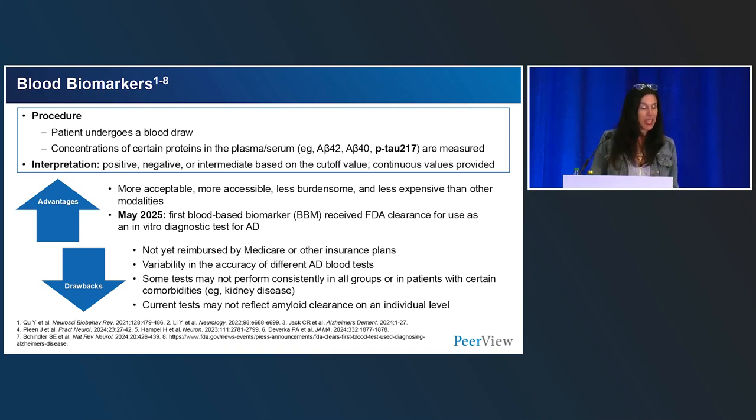So as far as the disadvantages, it may not be reimbursed by Medicare. I can't say that that's been the case for any of the patients that I've ordered it for, but certainly reimbursement could be an issue. Some tests may not perform consistently depending upon a patient's comorbidities, like, for example, if they have chronic kidney disease. And then you can't necessarily quantify amyloid clearance with these blood-based biomarkers yet.